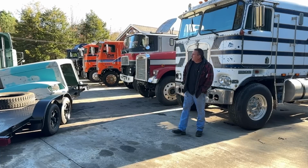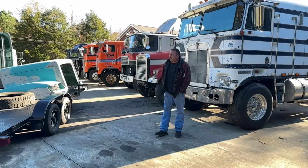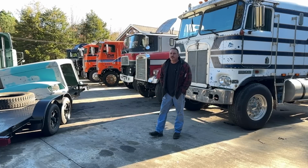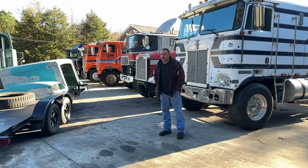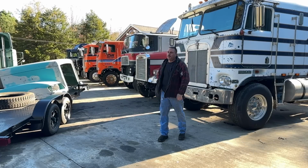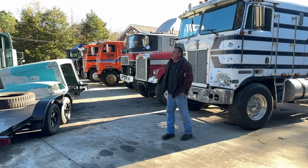We got Project Tango over there we need to get working on, and I want to get all the engines and all the parts out of the shop and all the engines and the parts out of the side building, get them all up into Project Tango, get some of this stuff cleaned up, all of this stuff you see out here cleaned up, and get some trucks up here and get them ready for this winter.